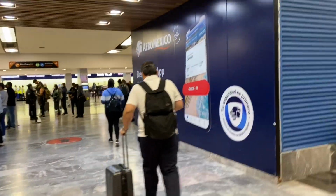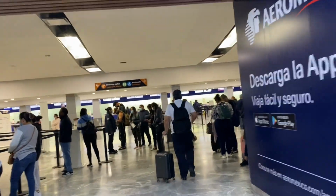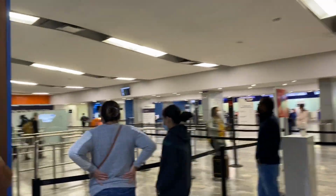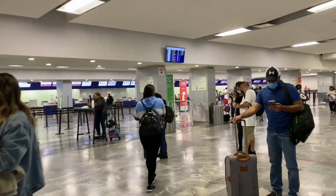This is where you can check in. You can go all the way down, or they have this little opening here now. And right away, this is where we're gonna go through TSA, which is all the boarding gates. If you have luggage, you drop off over here.